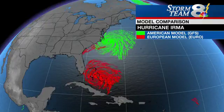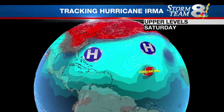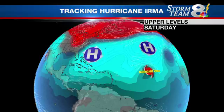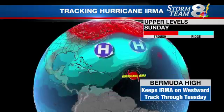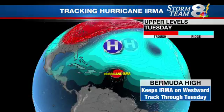Now, what's steering this? What's actually guiding Irma? Well, here's the setup. We've got the hurricane marked there, but you guys have heard of the Bermuda High. Here's how it's situated. We've got a big ridge set up over the Atlantic here. And what that's doing is the system is basically rounding right around the outside of this ridge, and that's what's pushing this off to the west. That's what typically happens with most tropical systems that come off of Africa. It rounds that ridge. So here are the question marks. The ridge stays intact through Tuesday.